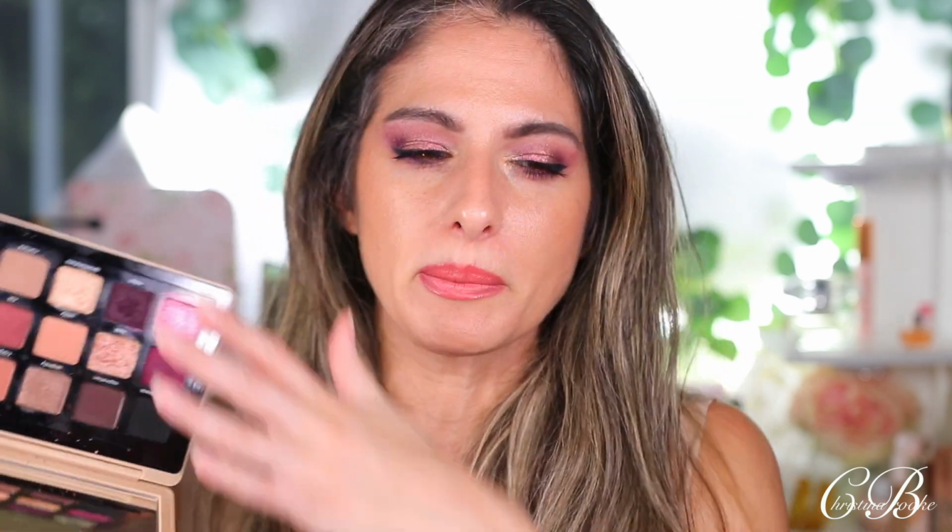Do I think that this is a must-needed palette? I don't. Even though I feel like it gave me beautiful dramatic looks, it's not like every color in here was perfection for those dramatic looks. I created really cool looks, but there are other palettes that I may have jumped into to create those dramatic looks more than even this one. So even though the palette is beautiful, and even though I feel like the formula is great and I am going to use this, I still don't think it's a must-have palette.